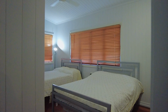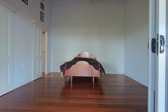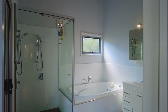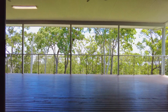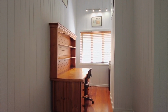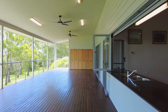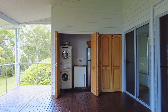There are 2 spacious bedrooms, both with built-in wardrobes and ceiling fans. The main bedroom includes a large walk-in wardrobe and lavish ensuite with spa bath and double shower overlooking the deck out to that expansive waterfront view. There is also a clever study nook or media station built into the vast open plan living area. The bathroom includes a double shower, vanity and there is a separate toilet. The laundry is creatively built into the side of the entertaining deck and incorporates a large storage space.